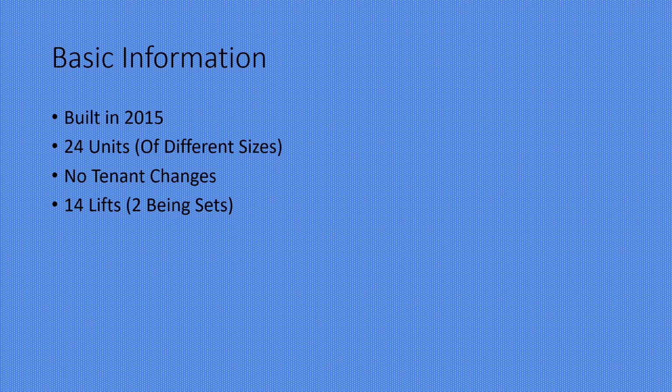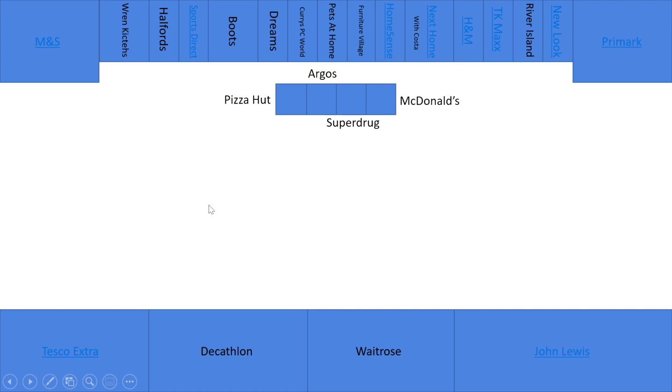So this is the basic information. It was built in 2015, 24 units of different sizes. No tenant changes. No units have changed owners. All the occupiers are original from 2015. And there's 14 lifts, 2 being sets, but some of these lifts are platform lifts. So there are 14 lifts.